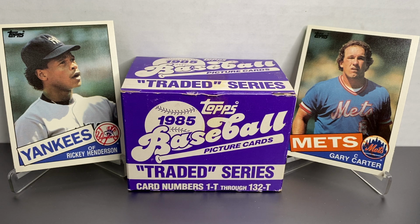So what I want to do is talk about traded cards and traded subsets and traded sets throughout the history of baseball cards. And we're going to go all the way back to the first baseball set, the 1887 to 1890 N172 Old Judge. And because it was produced for 3 years, they're actually traded cards, even though you may not have known that. Many players were depicted with one team when it first came out, and then in later print runs, they were depicted with a second team.